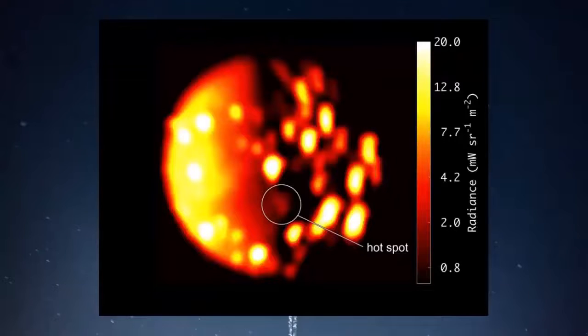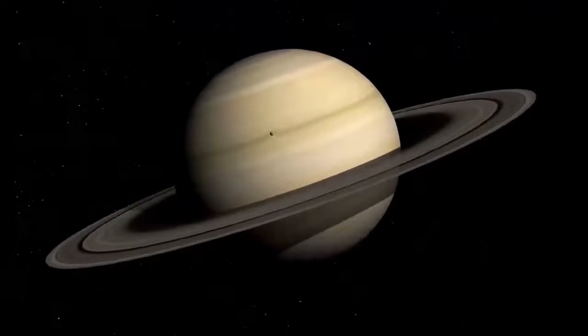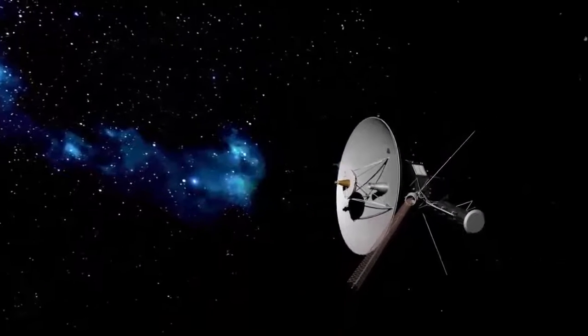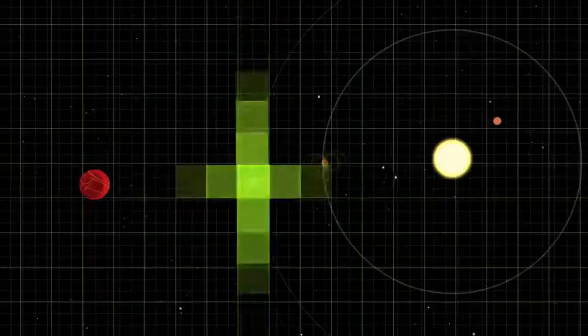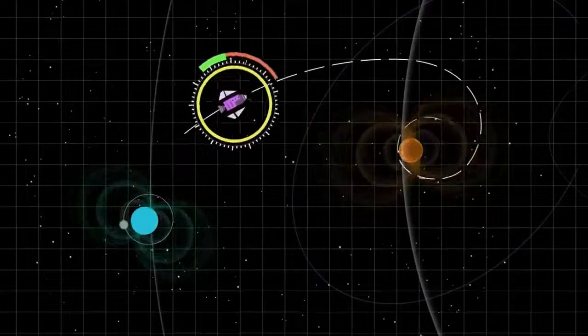And it reached the closest point in its path to the planet Saturn, which is marked by a giant circular arc surrounding it. Before their historic crossing into interstellar space, the Voyager spacecraft had already served humanity well, taking advantage of the rare alignment of planets in the outer solar system.